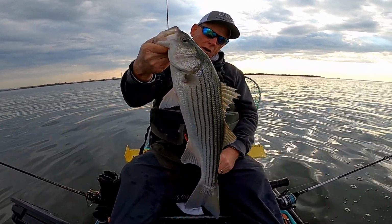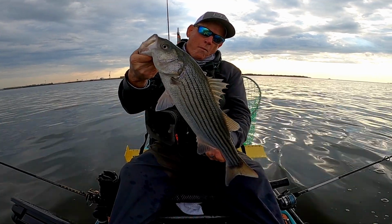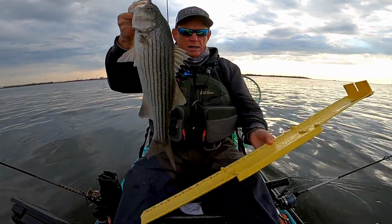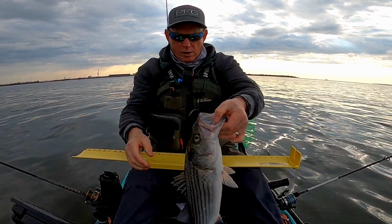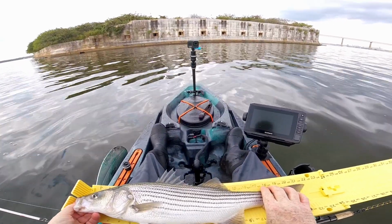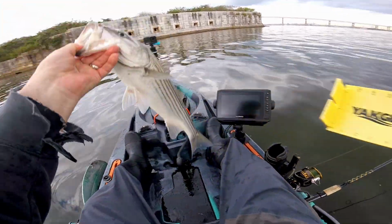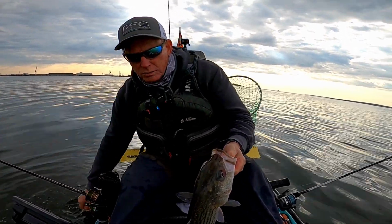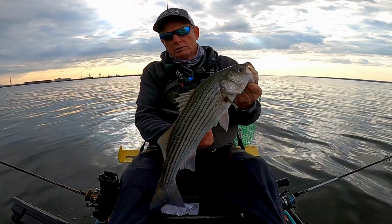There's a little fish. Not a bad one. Feisty little guy. For a length here. So 22. 22-inch fish. Pretty fish.